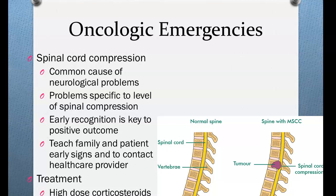Treatment is more palliative. We use high-dose corticosteroids to decrease the inflammation. We might use radiation. We might do surgery. We might use a back or neck brace, possibly chemotherapy and radiation to shrink the tumor. Just depends.